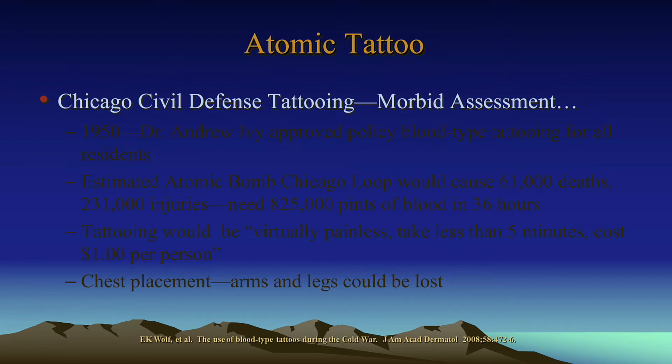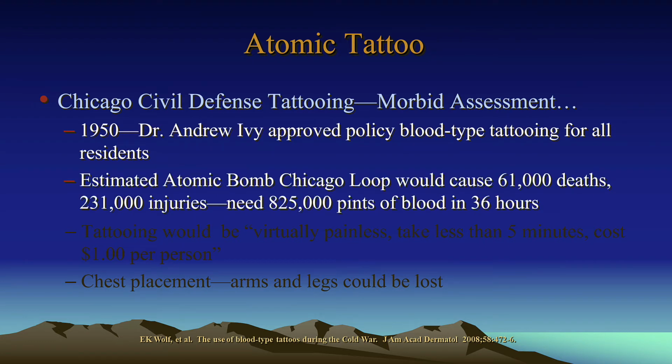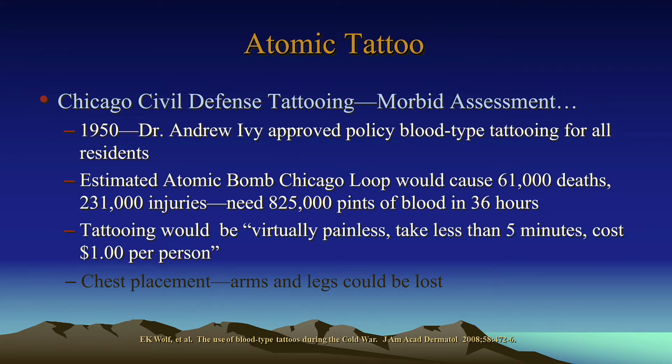The Chicago Civil Defense Tattooing came up with a fairly morbid assessment. In 1950, Dr. Andrew Ivy approved a policy of blood typing tattooing for all residents, and estimated that an atomic bomb attack in Chicago Loop would result in about 61,000 deaths, 231,000 injuries, and there would be a need for 825,000 pints of blood within 36 hours. Tattooing would be virtually painless and take less than 5 minutes, and would cost about $1 per person. The recommended location was chest placement because arms and legs could be lost in a severe nuclear attack.